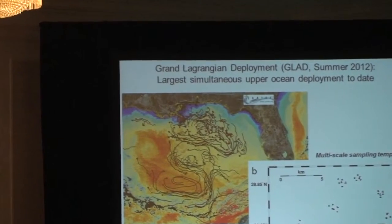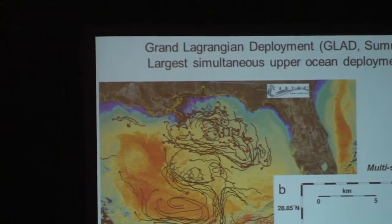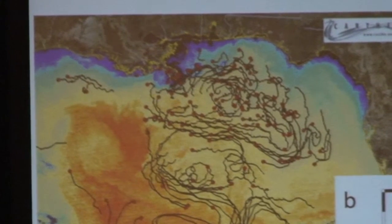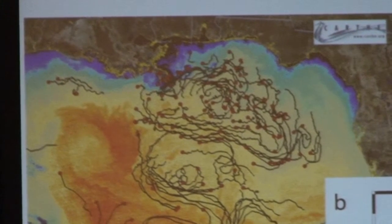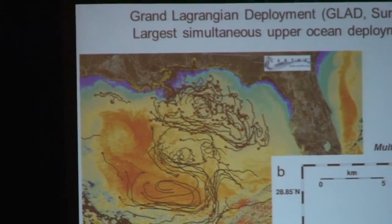Instead of releasing a bunch of drifters at a small scale and letting it grow, we constructed what we call the multiscale fractal module, which was very tricky to release in the ocean at the same time. So we released 300 drifters over a week near the Deepwater Horizon site, which gave us the ability to compute what's happening at all these scales all at the same time.